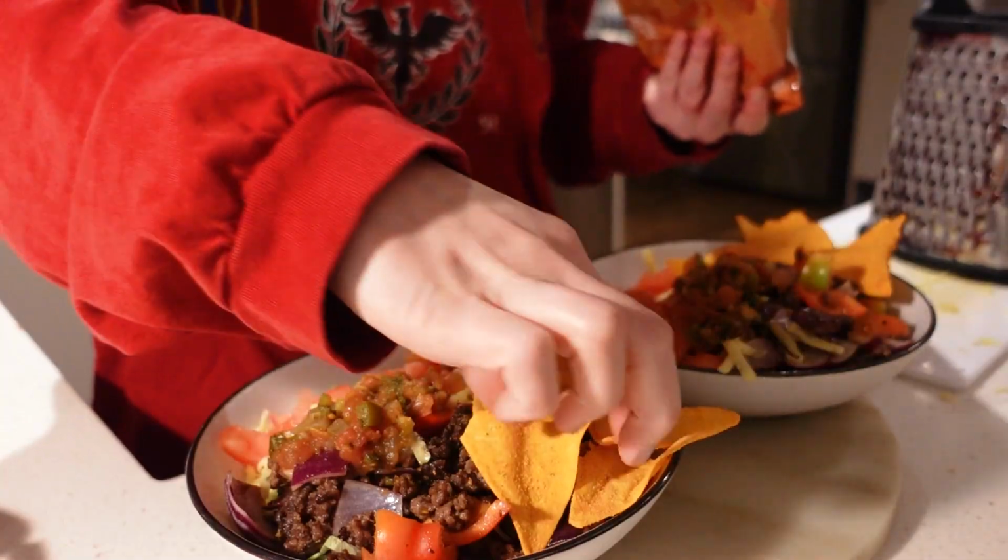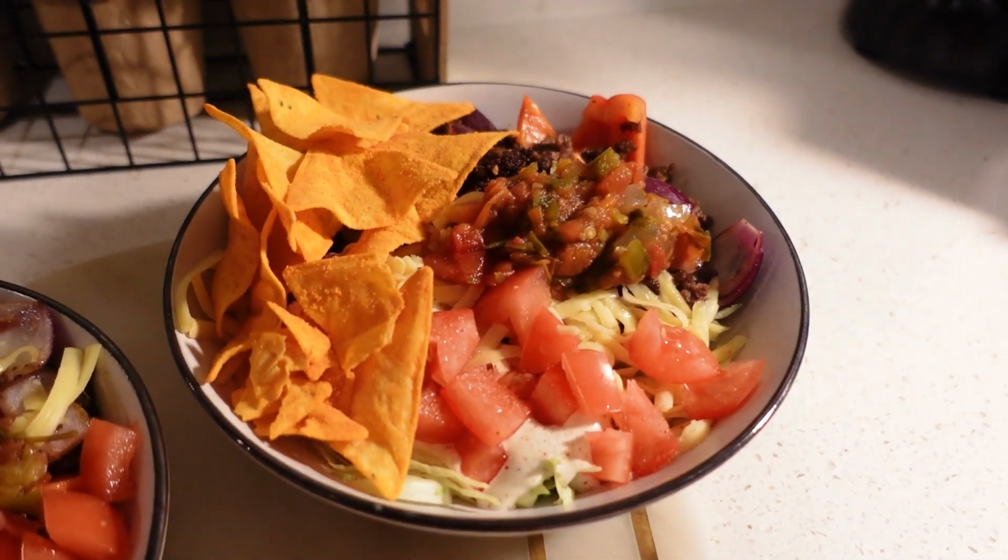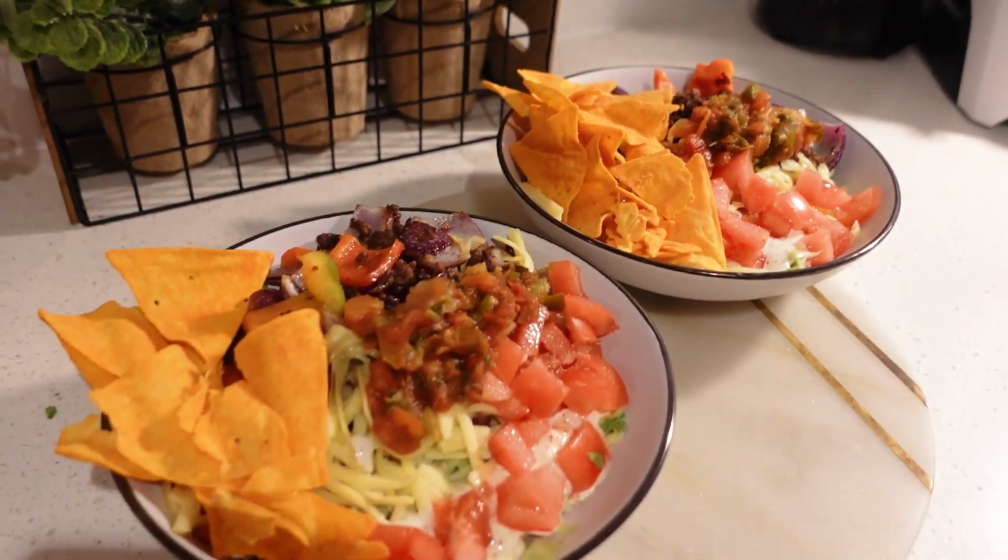I hope you found it helpful seeing how you can make one dish but with a few small tweaks to make it keto friendly for those who are low carb.